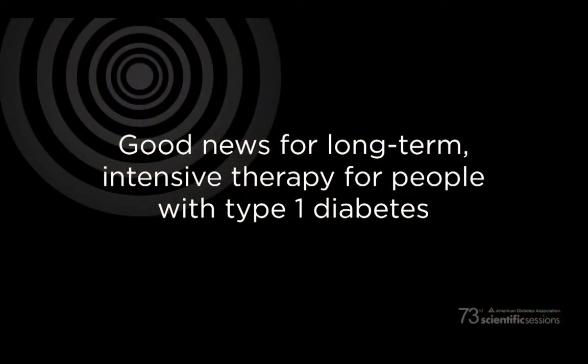Reporting from the American Diabetes Association's 73rd Scientific Sessions, the largest diabetes meeting in the world. I'm Anna Baker with breaking news from McCormick Place in Chicago. Today we heard good news about long-term intensive therapy for people with type 1 diabetes. That describes patients who manage their diabetes with frequent insulin injections or insulin pumps, guided by frequent self-testing.